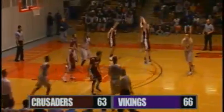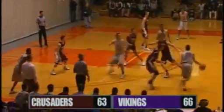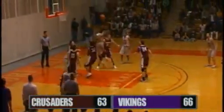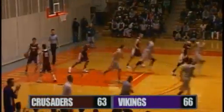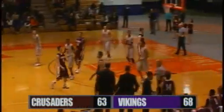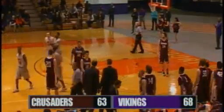Andre Scott gives it out to Jordan Bowling. Now to Hamilton. Hamilton around a double screen. Back to Lane. He's open. Takes it down the middle. Jump hook. Go! Lane got inside. Steve Jenkins wanted to travel. Didn't get it. 4:50 to go. 68-63. Now a timeout taken by the Crusaders.